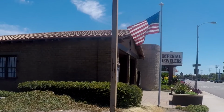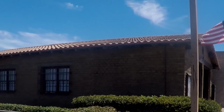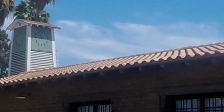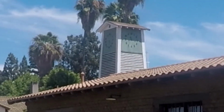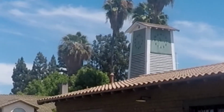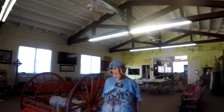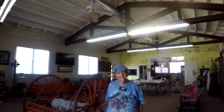The museum itself is an old adobe brick building that used to be a volunteer fire department. You can notice the two big doors on the front where the trucks would enter. On the rear of the building is a bell tower that used to be part of a church that has been demolished. Inside, we are surprised to see our old friend Georgina, who is a docent at the museum, and she will be our guide today.